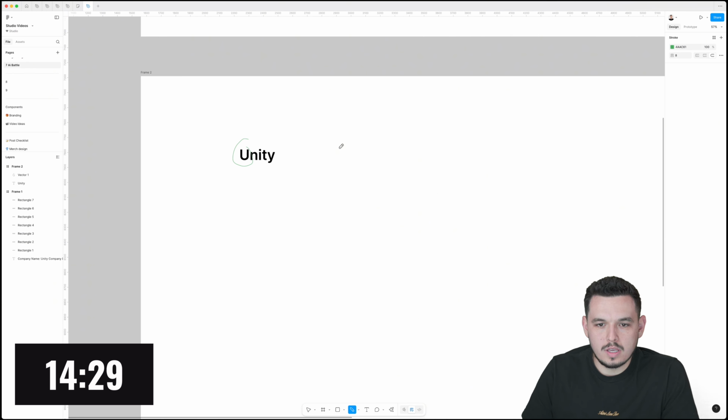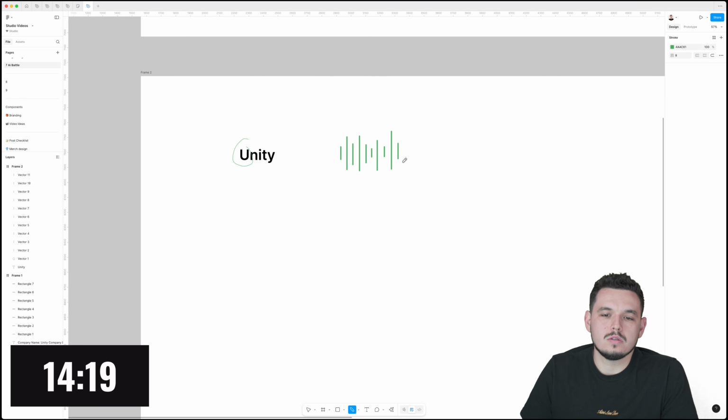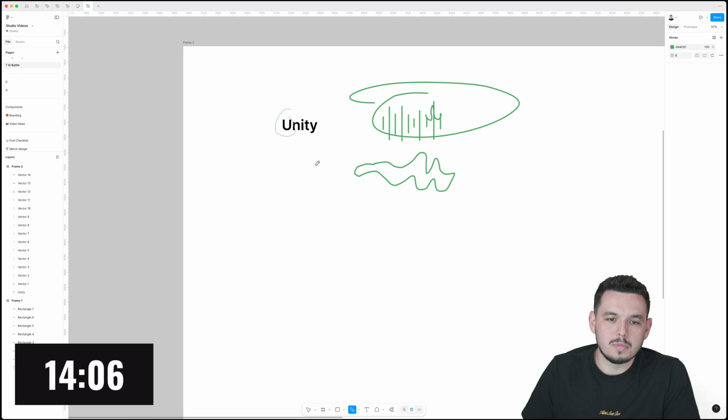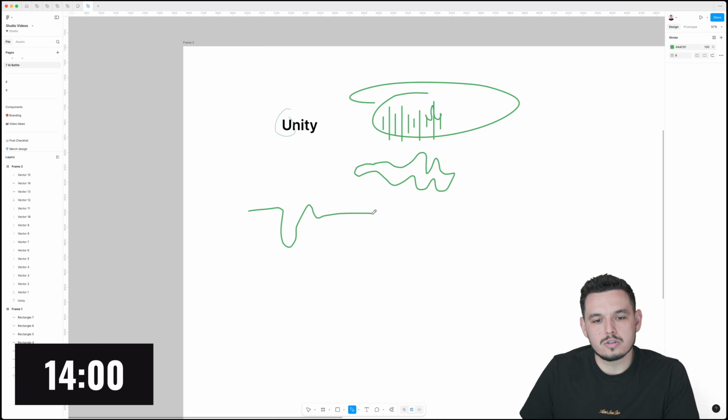So what if we take inspiration from like the audio waves? I know that usually represents speaking, but if we merge them together, make it kind of flowy, because this is kind of played out. We've seen a million times the like little voice logos, but if it's flowy and it has maybe like a letter U in it, I don't know, it could be interesting.